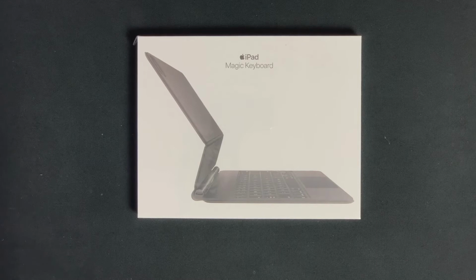Hey there, Will Marshall here, back with another video today looking at Apple's new Magic Keyboard for the iPad Pro, first and second generation new iPad Pro models. So yeah, they announced this back in March 2020 along with the most recent iteration of the iPad Pros, and they started shipping it in May.